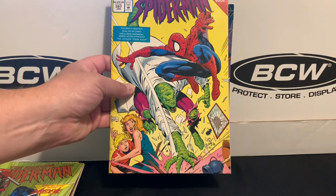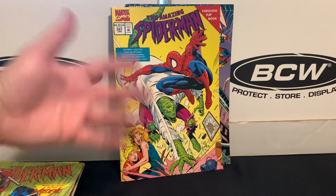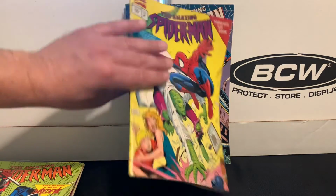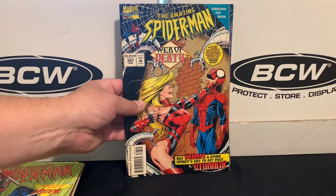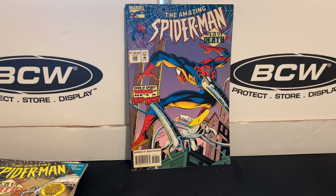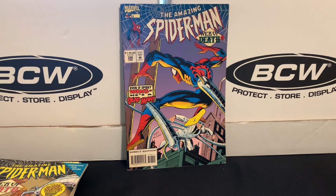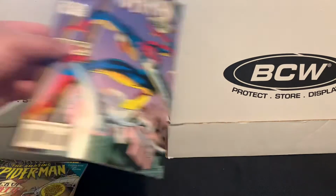So I don't know what the distinction was between which ones were flip, which ones were not, which ones got the reflective covers, and which ones didn't. So if you know any of that detail, please let us all know down in the comments. And then number 398, that's the last one for Amazing Spider-Man. Another great cover with Doc Ock there. We're getting close, but we're not quite done yet.